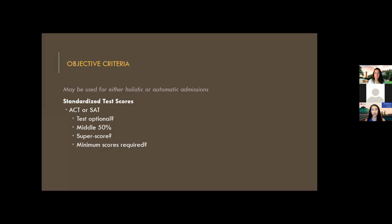Whether a school super scores the SAT or ACT. Super scoring basically means they are going to take the highest score that you received on each category of either the SAT or each category of the ACT, and create, again, this super score, right? This awesome score that is the sum of all your highest scores from all the testing dates or testing times that you've taken that specific test. Some schools will super score for you automatically. Others might require you to send that. Others may say we don't super score at all. We only look at the specific score that you received on a certain date.